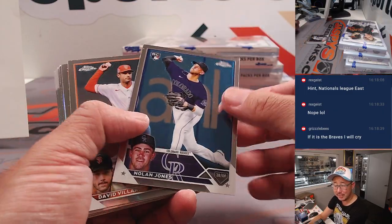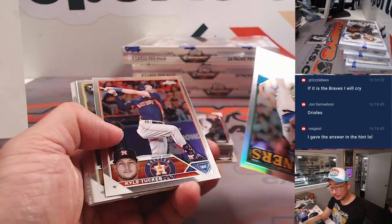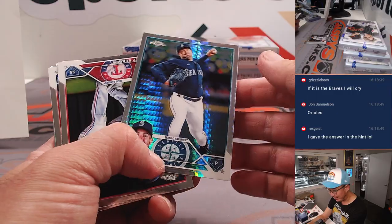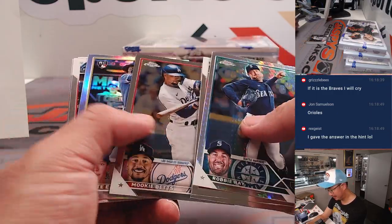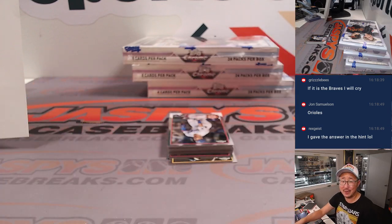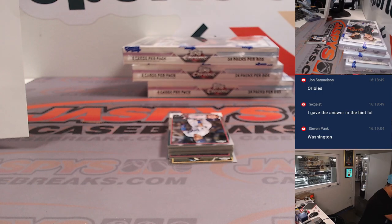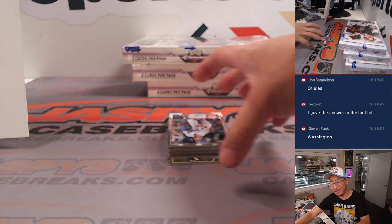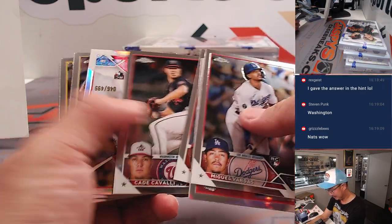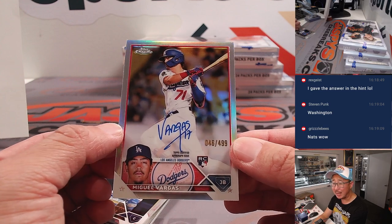NL East, John Samuelson is what he was saying. You gave the answer in a hint. Oh, I see. It's clever, Rex. I thought it was just you misspelling National League. That was more on brand. The Nationals do? Really? Fangraphs has them at 1? Where does MLB Pipeline have them at?